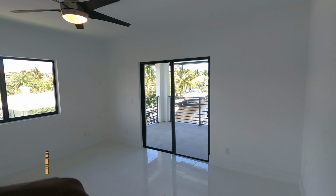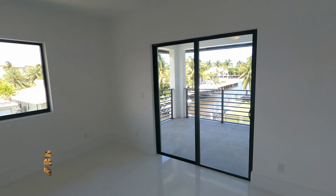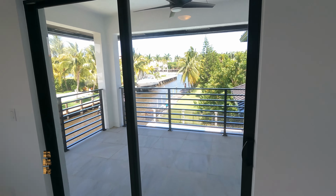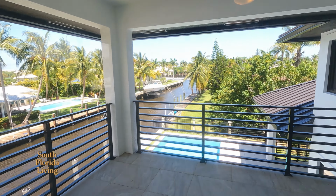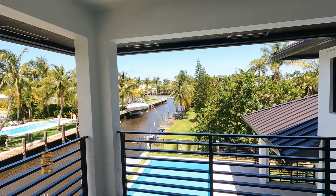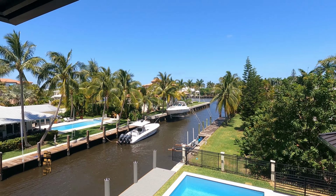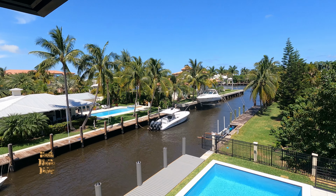Wow, this bedroom shares the balcony with the second, what they call it, with the loft space, or the second chill spot. Come on, let's go out here, man. Wow, this is South Florida, man. Look at this. Where would you rather be? I want to be here, man.